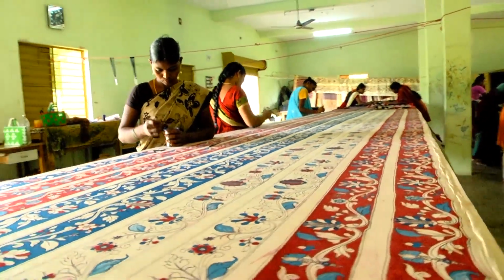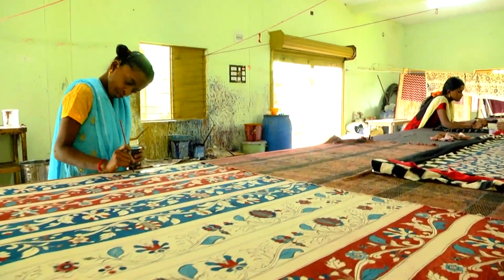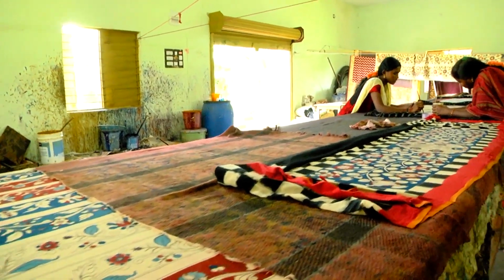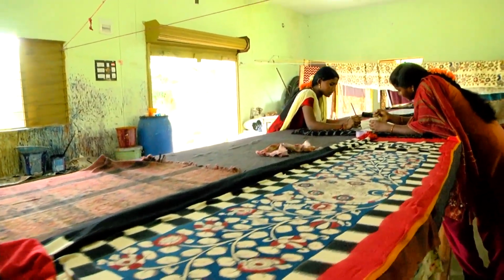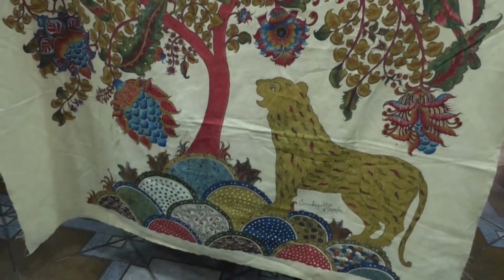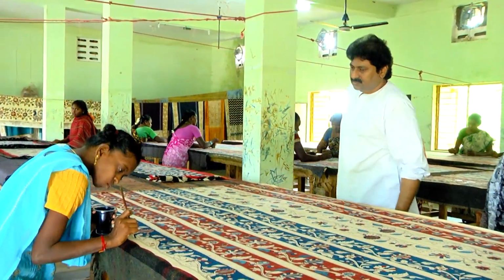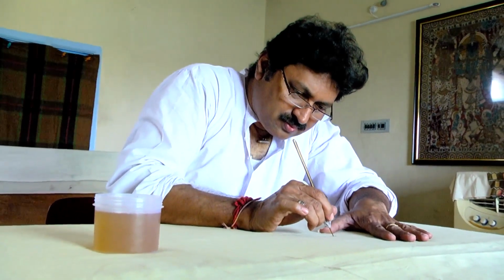Textiles of Kalahasti in Andhra Pradesh. Kalamkaris of Kalahasti are hand-painted. Kalahasti is also famous for its designs interpreting the legends and narratives of Hindu deities. It is mainly the artists who have kept the traditions alive and are innovating in the field of Kalamkari and natural dyes.